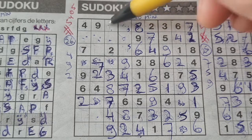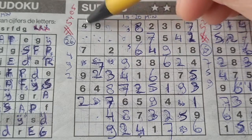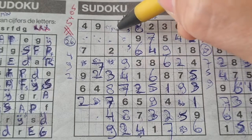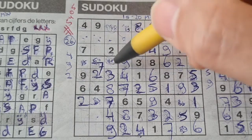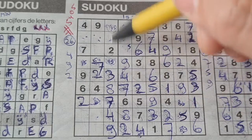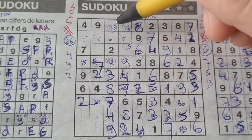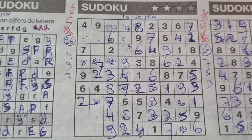Here we have also 2 missing numbers in this row for numbers. The 1 is missing, the 2, the 3, the 4, and the 5 is missing. 1 and a 5. And look, we have a pair of 1 and a 5. That means one digit left in the third column for number. The 1, the 2, the 3, the 4, the 5. The 6 is missing here. Okay.